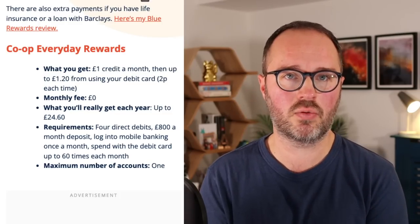Otherwise, you're going to get charged £5, not get the £5 reward, and then actually you're going to wipe out even the interest you're getting. Again, I would not be looking at this one for any reason other than maybe that additional interest account, but it's definitely one to think about because of that. Right, now we're on to the last couple of accounts. This is the Co-op Everyday Rewards account.